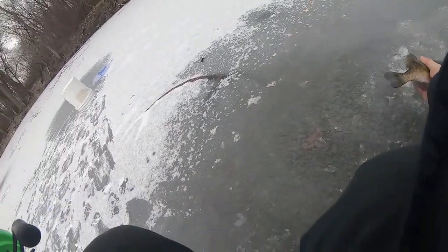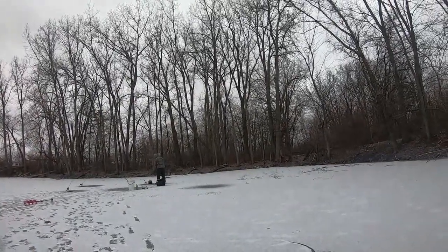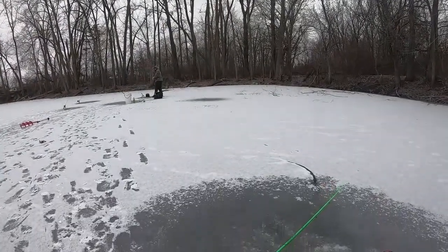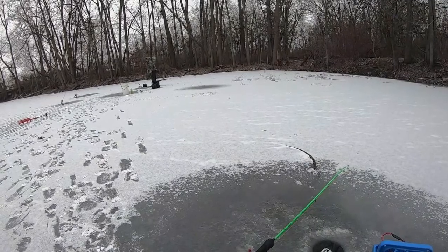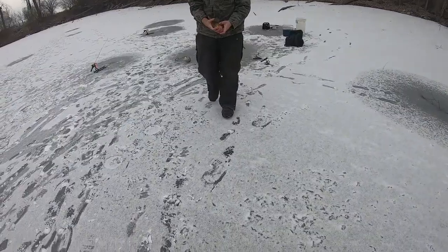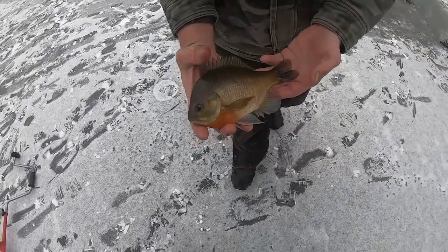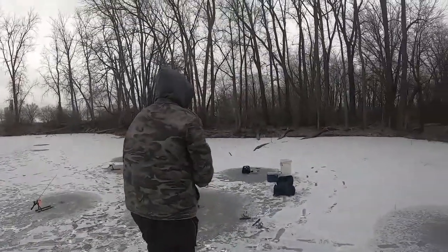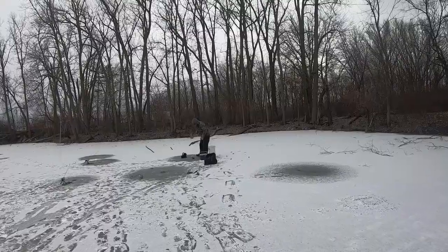Another pretty one. There you go. Yeah. Oh, look at this toad Don just got. Nice one, man. Oh yeah, it's a good gill. Oh yeah. You're beating the shit out of him over there. Toad.